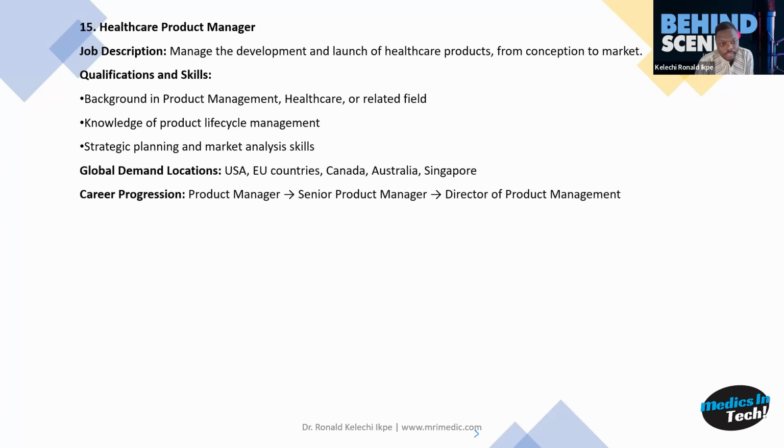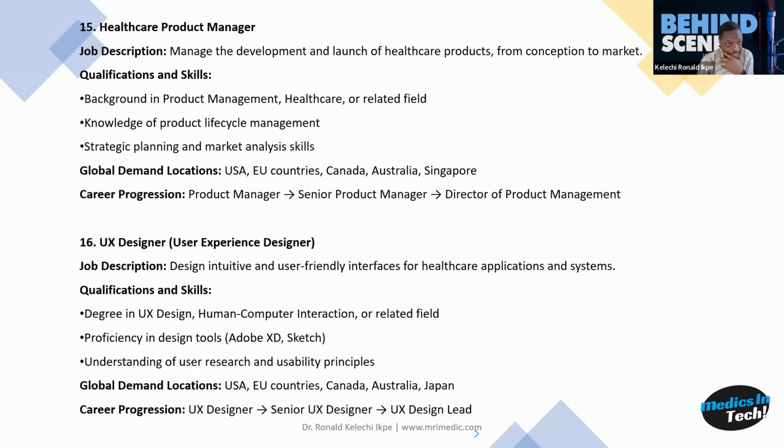Then in terms of progression, these are some of the roles you can do. You can become a senior product manager, you can become a director of product management, you can become a VP of product management. So these are possible roles that you can get to do in product management.